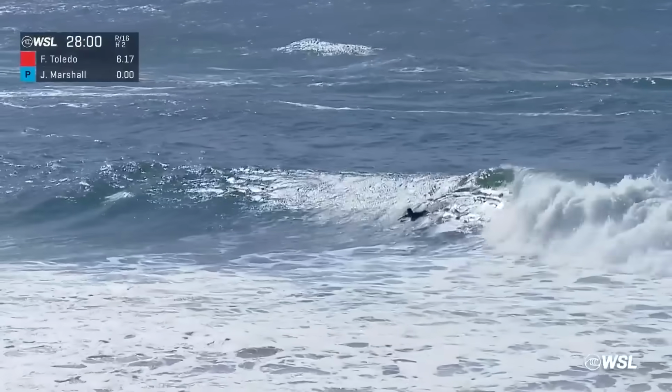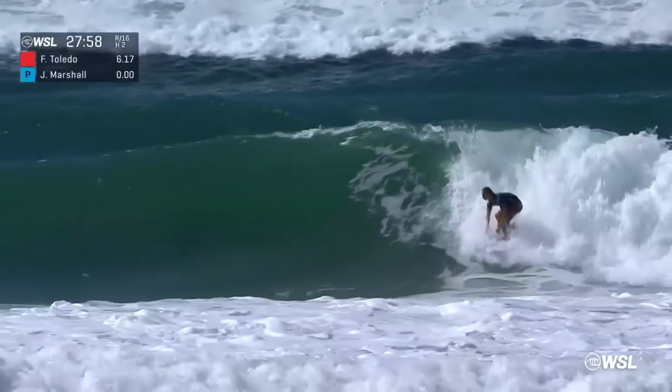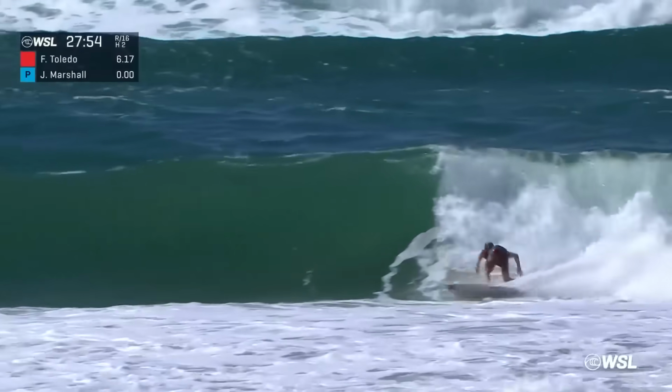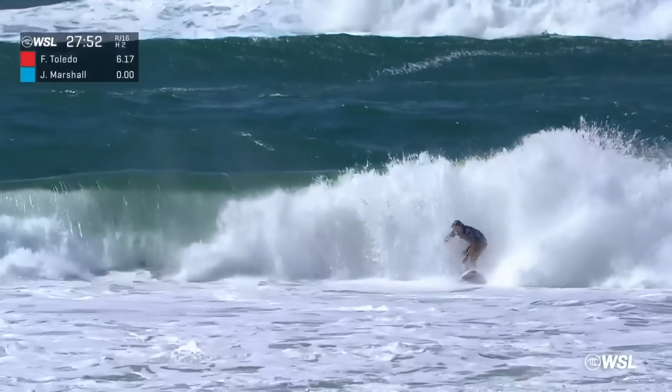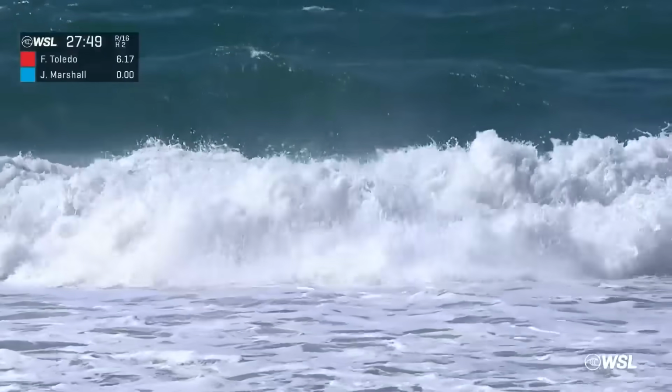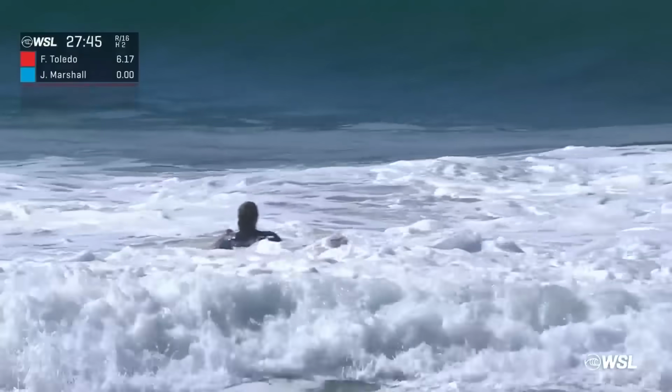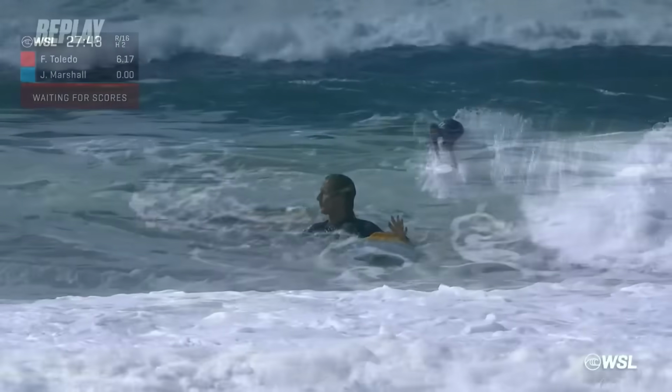Again, this might be okay. Jake's going to get a chance. Trying to pick out the best waves as he lays down an aggressive forehand hook. Tracks off the top and lands it perfectly. His rails have been hot for the last couple of events on tour.